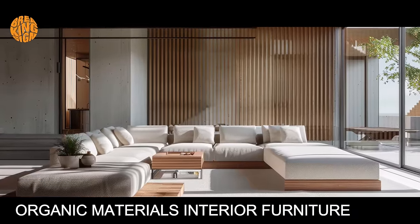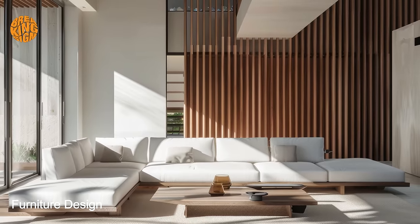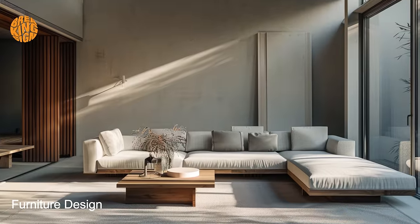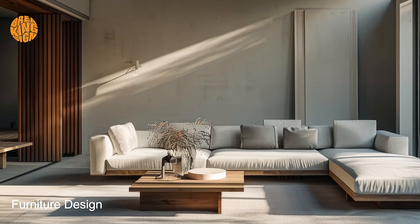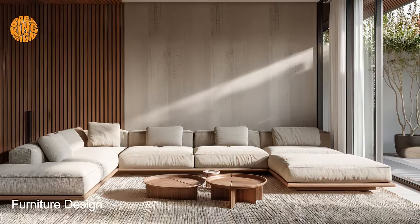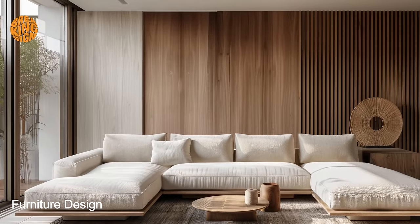Organic materials, interior furniture. At the core of Scandinavian interior furniture lies a deep appreciation for nature's bounty, with an emphasis on incorporating organic materials that reflect the coastal surroundings of the beach house. Wood, in its various hues and textures, takes center stage, infusing the space with its innate warmth and character. Whether it's sturdy oak dining tables, sleek birch chairs, or rustic pine bookcases, each piece of furniture celebrates the timeless beauty of natural wood, creating a connection to the earth that resonates throughout the interior.